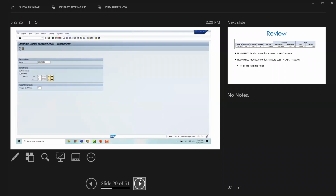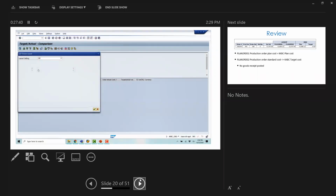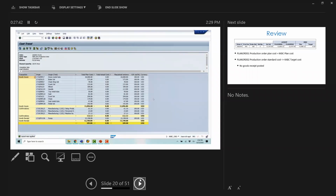I'm going to leave it on 0 and execute. And there is no target cost because there is no goods receipt. Nothing changed there. If I switch over to the cost trend view, here's my plan cost based on the plan cost variant. And you notice there's a little variance already as compared to standard at the bottom. But again, plan and standard are not necessarily the same thing. That's okay.